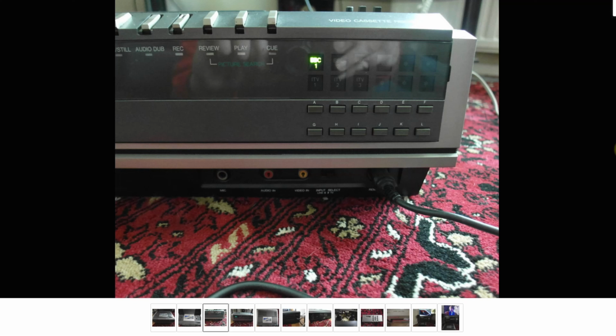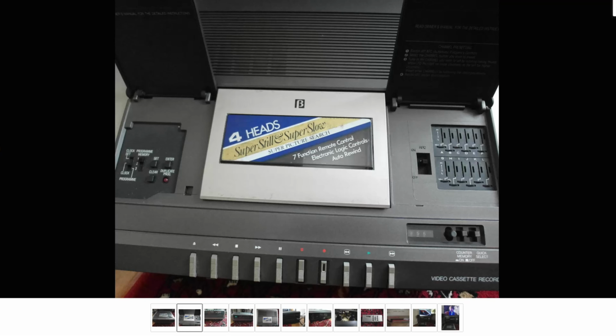Debatable how good that is for the drum and the heads and everything else, especially as this is a 4-head machine, and the drum is exactly the same as the V3133, V9600. Yeah, you know, they wear like crazy, but all the same, I love them. And we will be having some more fun with one of these.